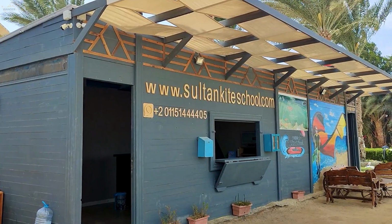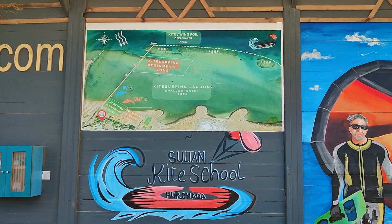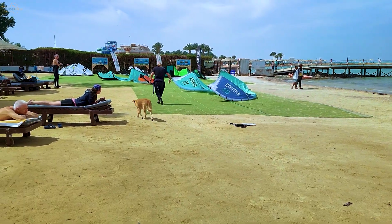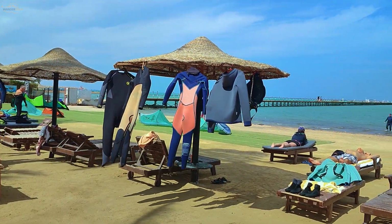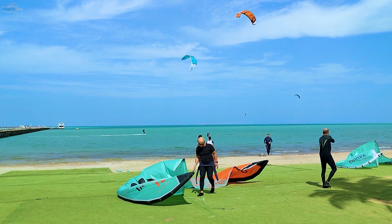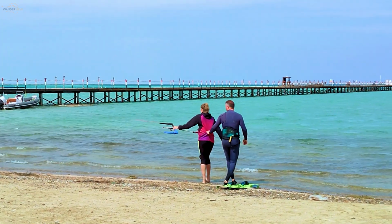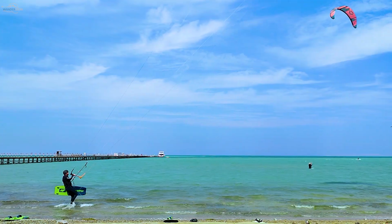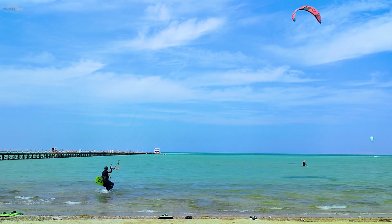This is the entrance to the Kitesurfing School. You can see information and a map about the kite zone. Comfortable seating areas are set up around the school, perfect for watching the athletes and preparing for lessons. It's a great spot for both participants and spectators to relax and enjoy the activity. You'll often find people socializing here, sharing tips, or just enjoying the lively atmosphere. Some visitors are just starting their kitesurfing journey, learning the ropes from scratch with expert instructors, while others are already professional riders, gracefully gliding across the water, showcasing their impressive skills.